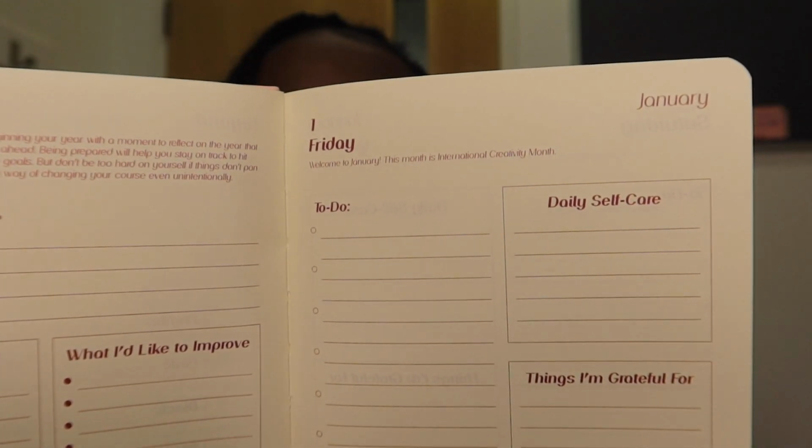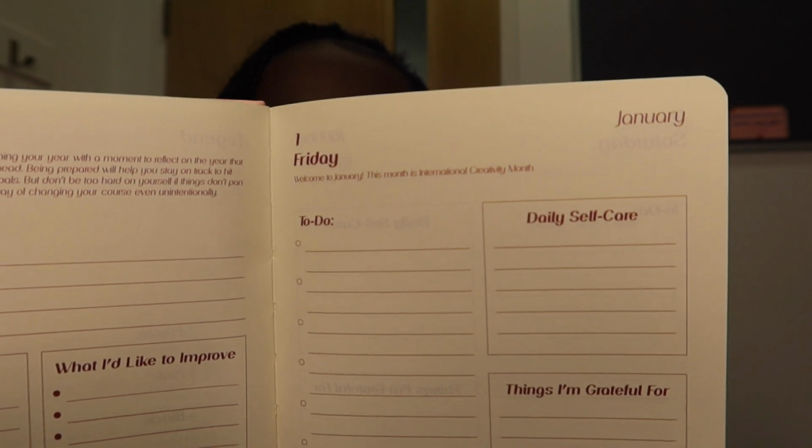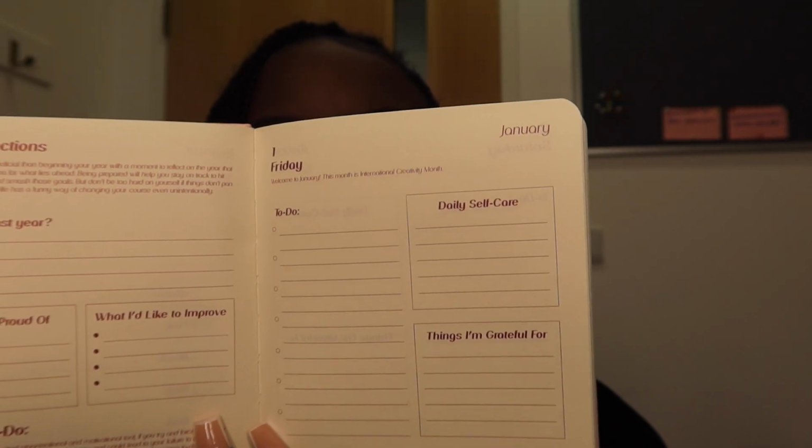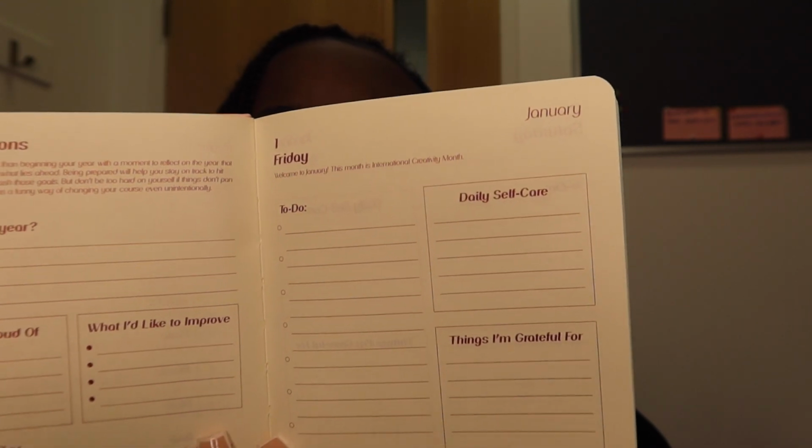You also have yearly reflections, so you can reflect: how did I do last year? What was I proud of? And what can I actually do to improve this coming year? It's got a to-do list. So you know me, I've already said before, my to-do list is long every single day. But it's also got daily self-care, which I like, because I'm trying to implement that myself. I like that section there. You also have a weekly review. Remember, the Circle Planner did a monthly review. The Lethally Her planner does weekly reviews, so you can say, how did I do this week? What are my top achievements? And what do I have to do in the coming week?